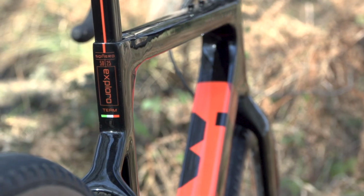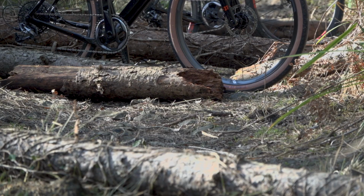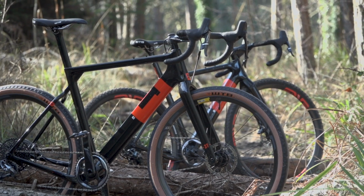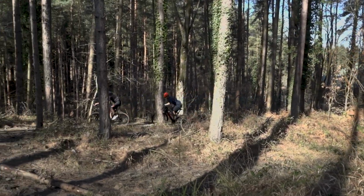Yeah, I think that's the interesting thing. And again, using these Exploros, you could basically build it up to whichever kind of preference you had. Do you want a bike that's for mostly riding off road, maybe on milder terrain, but still pretty quick and on some fairly techy stuff for a gravel bike? You build it up with some wide bars, maybe knobbly 650s, and you'd have a pretty rapid bike, like 1990s mountain bike style.